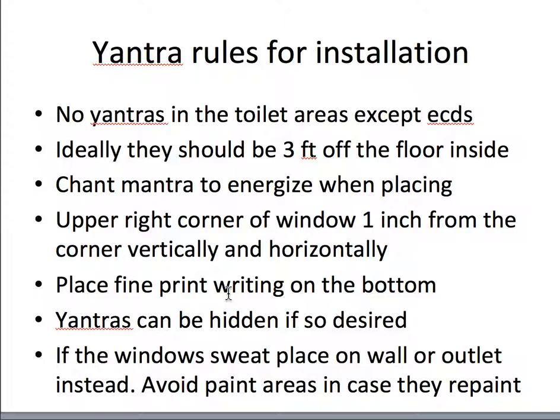You can hide them. You can place them behind pictures or doors or paintings. The fine printing should always be towards the bottom of the yantra, so it should face up if possible. The yantras can be hidden. They shouldn't actually point down towards the ground or be placed on the floor.